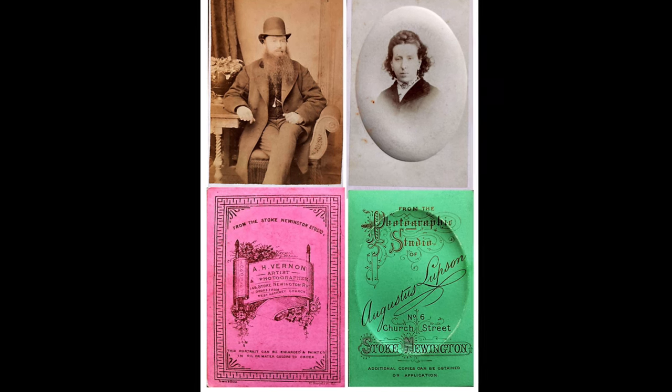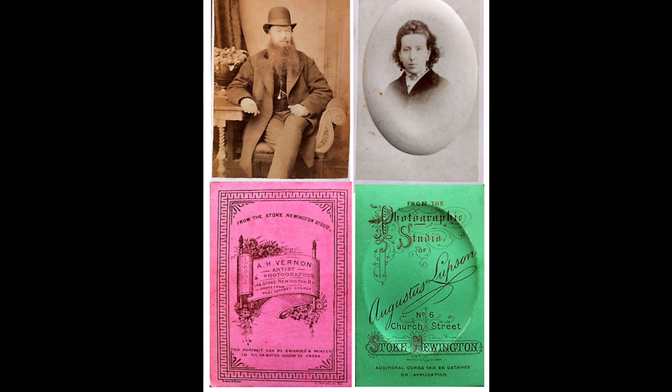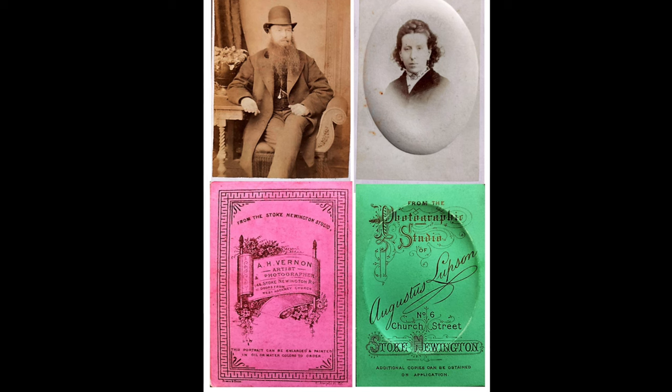But this photo shows the decorated backs of Vernon and of Lupson. So you can see that Vernon has coloured his back pink, this photograph of a man. And then Lupson produced his most decorated card and coloured it green. This would be in the 1870s. And also, again, the very elaborate hairstyle, I think, was done by Lupson in his hairdressing.